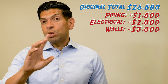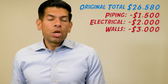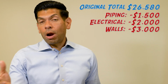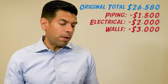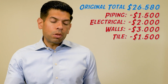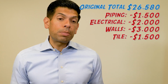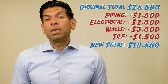The tile that we use for the shower is not a cheap tile. So all in all, when I was doing some math, if you would have gone with a more basic tile, or even if you would have gone with carpet, there would have been more of an additional savings. But let's just say you would have just changed the type of tile, that would have been a savings of about $1,500. So in total, if you don't do the whole copper repipe, you don't upgrade the sub panel and run all the new wiring, you don't change the interior walls, and you go with a cheaper tile, that would have brought the remodel down to $18,580.